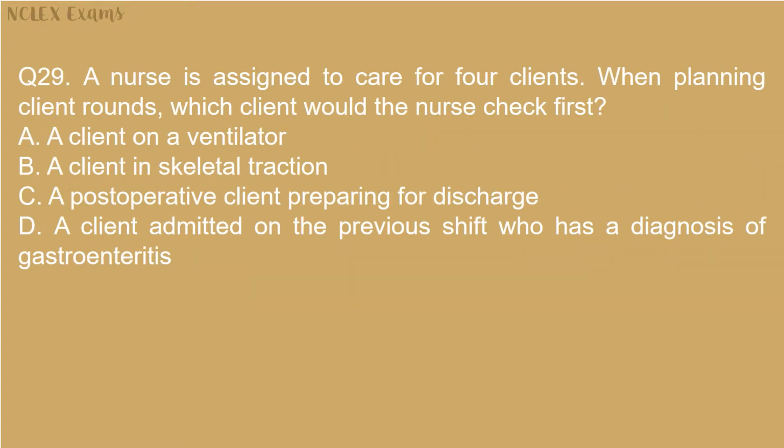Question 29. A nurse is assigned to care for 4 clients. When planning client rounds, which client would the nurse check first? A. A client on a ventilator. B. A client in skeletal traction. C. A post-operative client preparing for discharge. D. A client admitted on the previous shift who has a diagnosis of gastroenteritis.